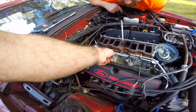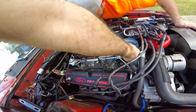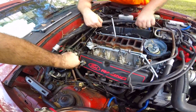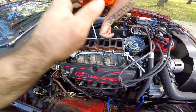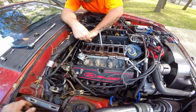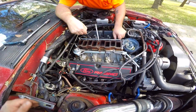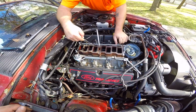Okay, so we've got the upper intake off. Now we're just gonna kind of move everything out of the way and try to retorque everything. We'll see what happens. I already know, so don't blast me in the comment section. Most of the time this does not work, but it's worth a try. The intake only takes about 5 minutes to get off, so it's worth a try. We'll go ahead, see if this helps. If not, then we'll just replace the lower intake gaskets here pretty soon.